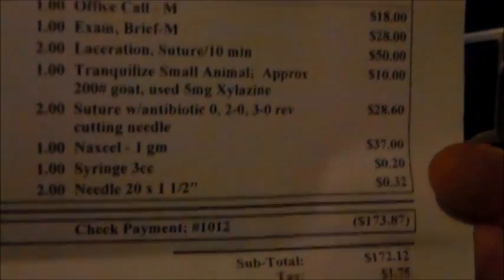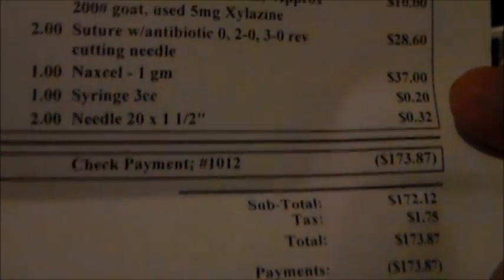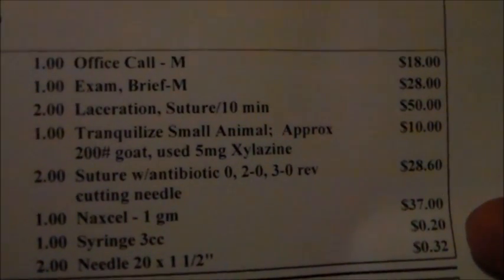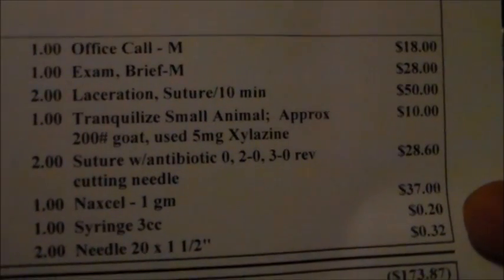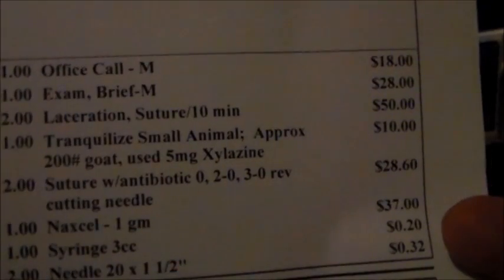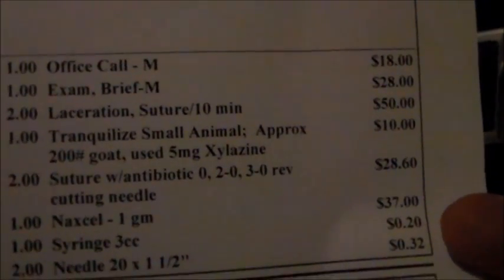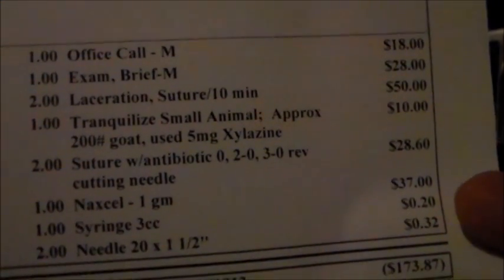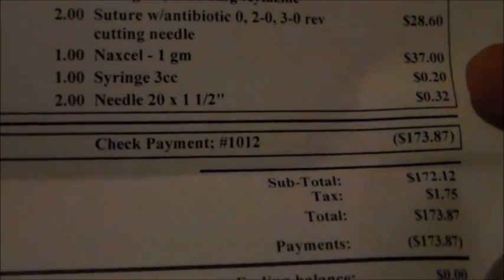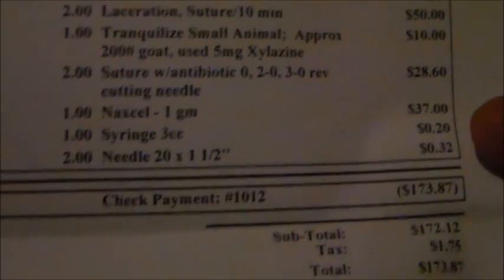So the sum total of the whole bill was $173.87. I have a friend that also owns goats, and she does her own sutures. With how big Chamomile is and how big the cut was, I'm not sure if we could have done her, because they had to cut so much of the skin off. I just don't know. But wouldn't that be a handy skill to have? They had to do 2 layers, 2 sets of sutures. But she seems to be doing well.